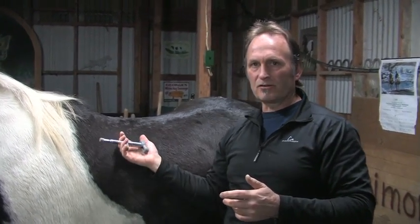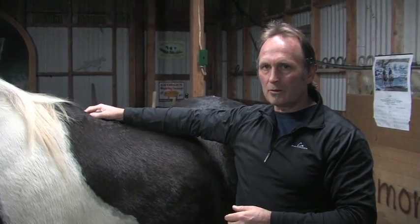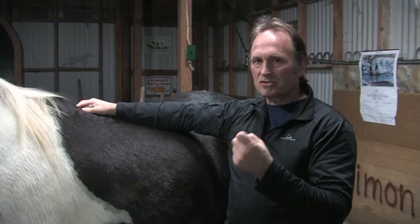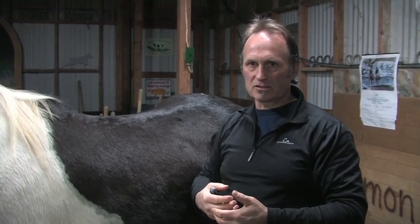This fires between 2 and 4 milliseconds, and the stretch reflex on the animal or person is about 20 milliseconds. And so even if Sam wanted to be non-cooperative and not allow me to adjust him, his stretch reflex can't respond before this fires, and it will have an effect of reducing the subluxation.